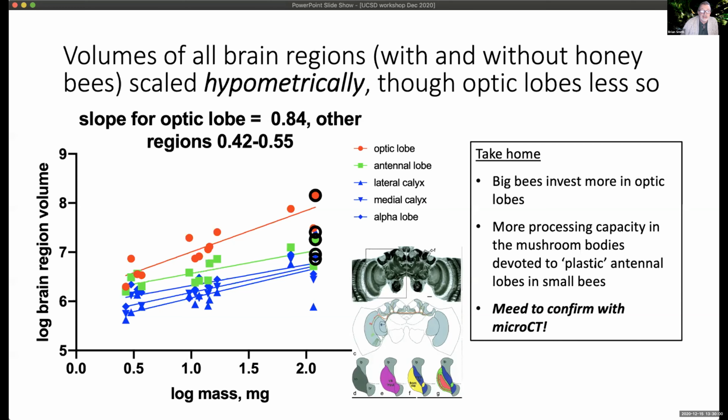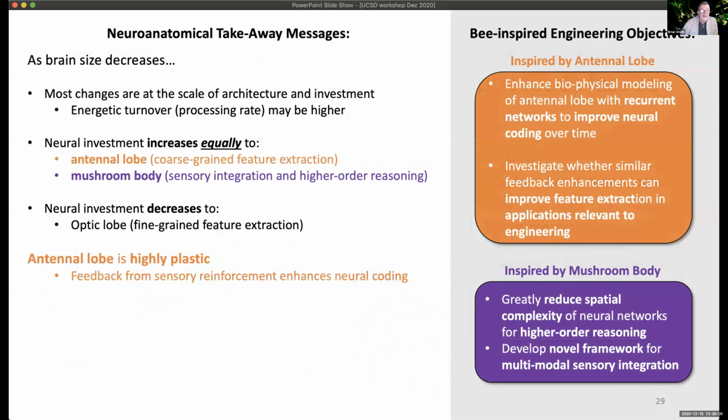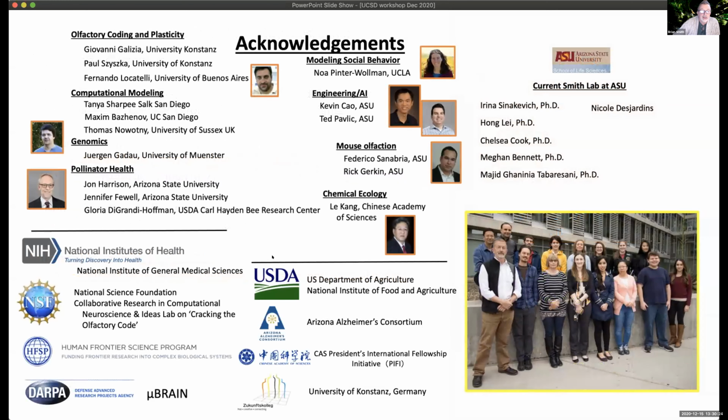So at least we're able to see how some of this plasticity is affected as bees evolve with small body size. This is just a summary of the relative investment in the antennal lobe, and the decrease in investment in the optic lobe as the bees change in size. So I think I'm about at my 30-minute limit.